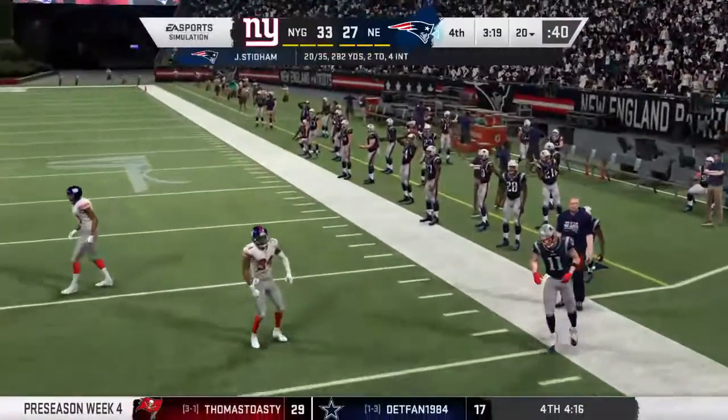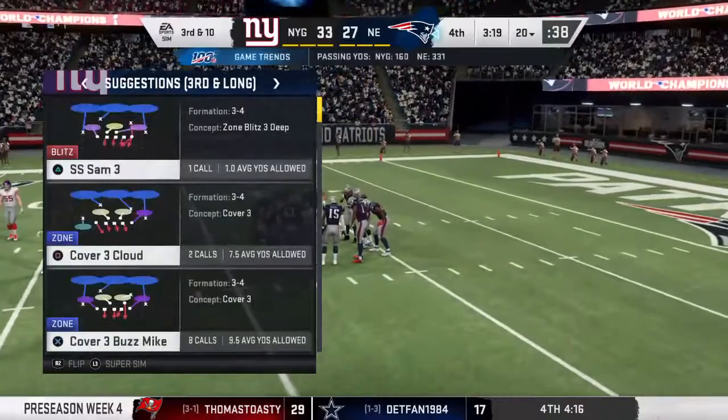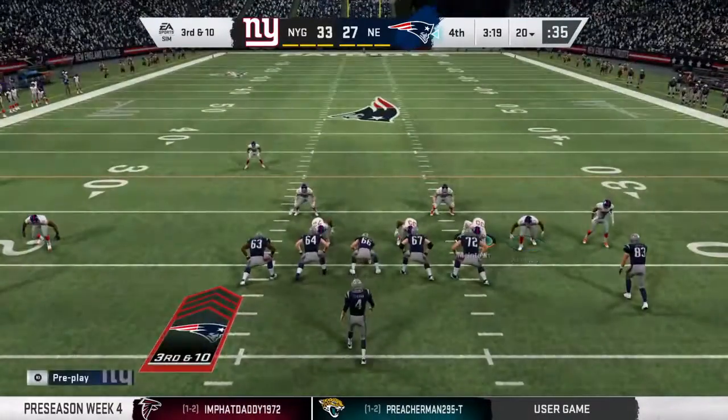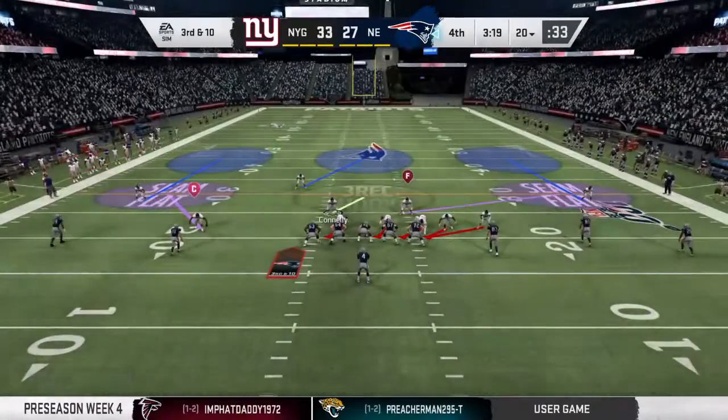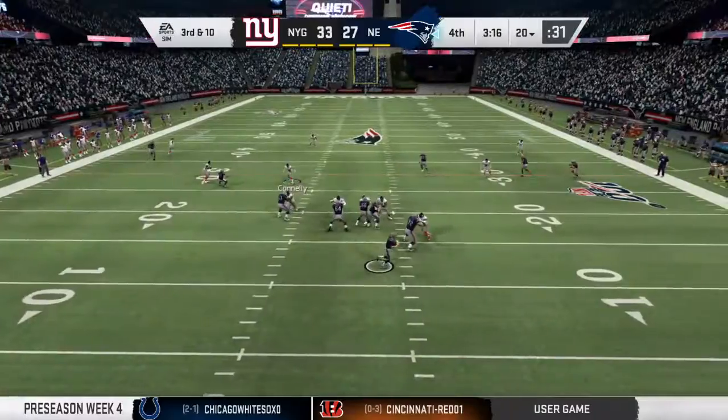His throw incomplete. Julian Edelman, the intended receiver, third down here. Big play coming up. Here's 3rd and 10. I would expect to see some pressure here. Check 4, check 4. And the blitz does come.